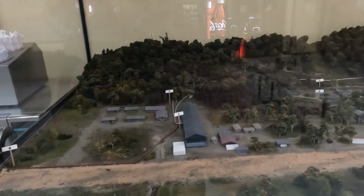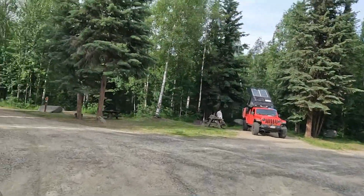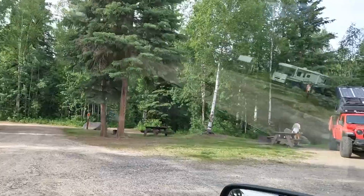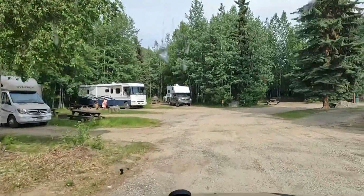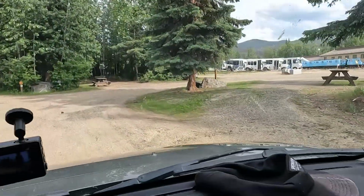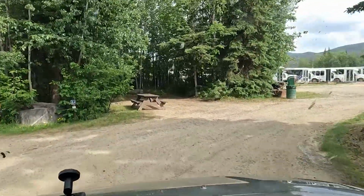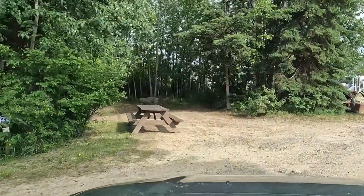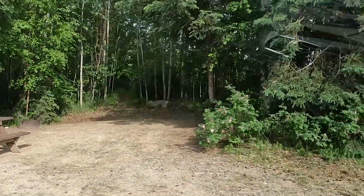And this is kind of an overview of a model of the park. And it's open year round. They do have some nice RV sites. Some have just 30 amp service. But most of it was dry camping. It was only like $18 a night. But that I think included access to the hot springs.